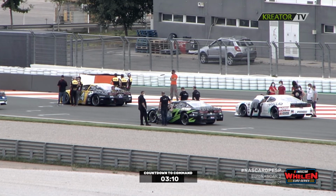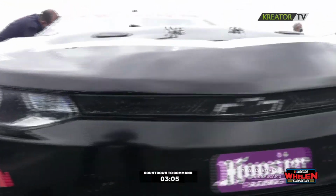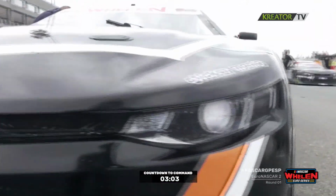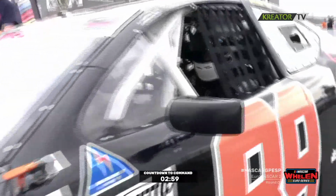So we're about 3 minutes away from hearing those infamous words before all of a sudden we will hear the reverberation of hopefully 23 5.7 litre V8 engines starting to rumble.